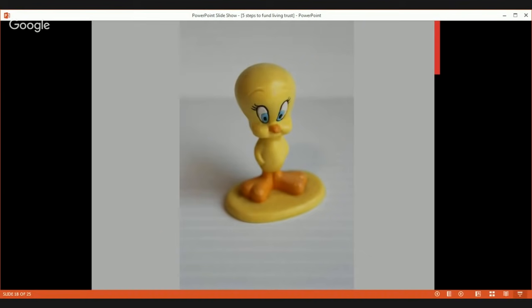Now, I told you I would tell you the story about the $3.95 probate dispute. This is it. It was an estate planning lawyer who had two clients, two kids, who fought over mom's Tweety bird that was in the kitchen. Now, she'd had it in her kitchen for 30 years. This isn't a live Tweety bird. It's the plastic one, just like you're seeing on the screen.